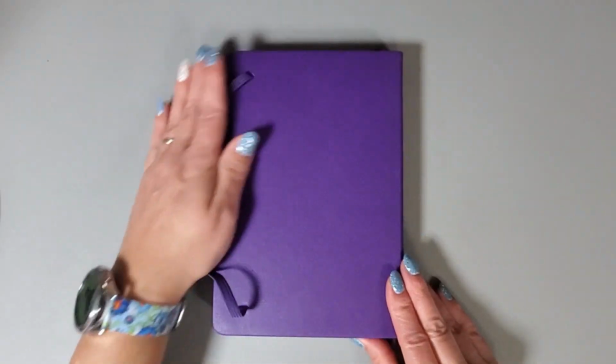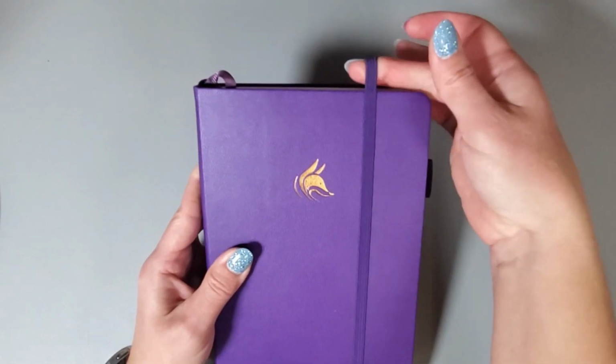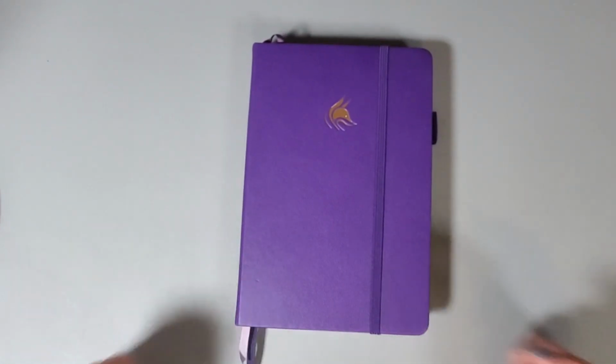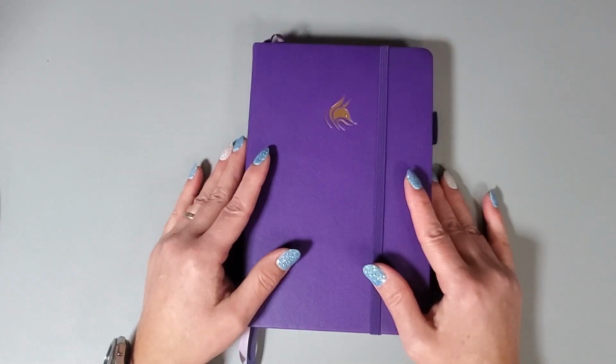And it's just plain back. So yeah, I overall am very impressed with this planner. I think it would be a great option and just kind of goes over everything. And again, this is their wellness planner premium edition. So yes, I really do like this planner. And again, it came in several colors.